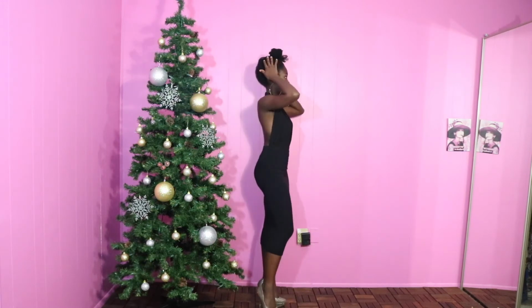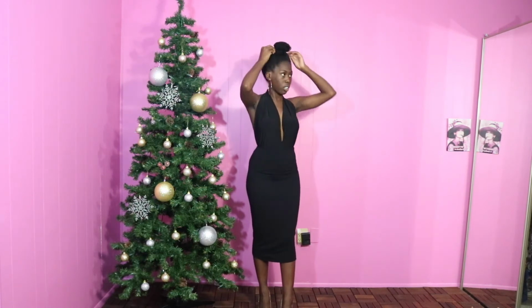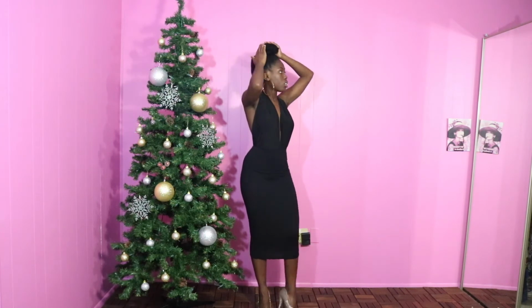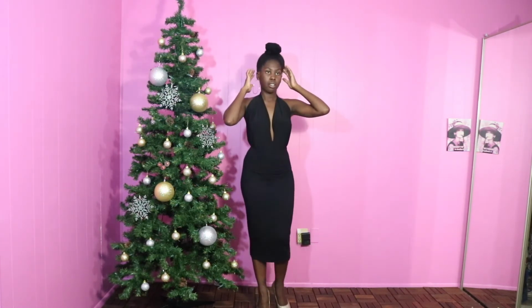Okay, let me make sure that bun is straight. Oh, I did a bun. I did a straight bun for the first time ever. Okay, and so this little bit of hair left, I usually take it and put it around the hair tie. And there we go. Okay, so now my hair is in a neat little bun, and it actually looks really cute with this outfit.